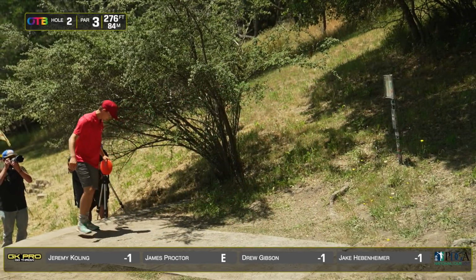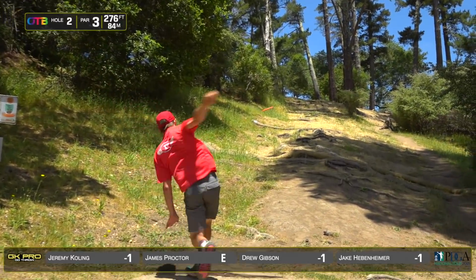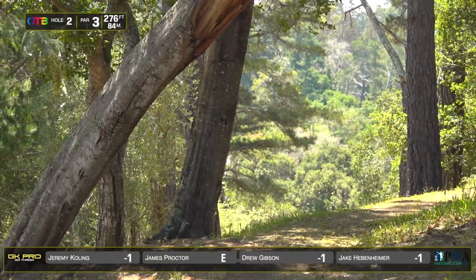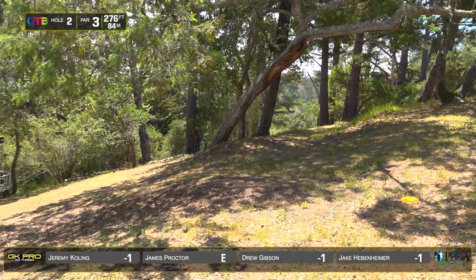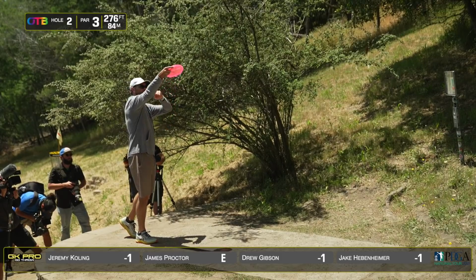Let's see what the kid's got. Drastically uphill. This is more uphill than the first hole, right, Kev? It is. A little shorter, possibly playing just as far. Great looking shot from Jake right there. Looks like a T-bird.